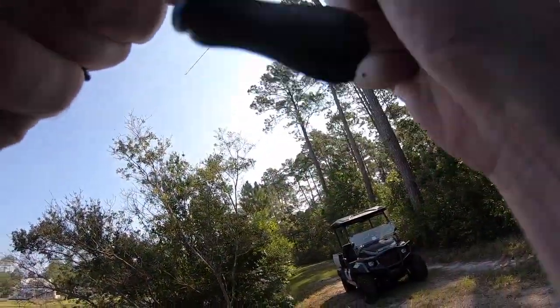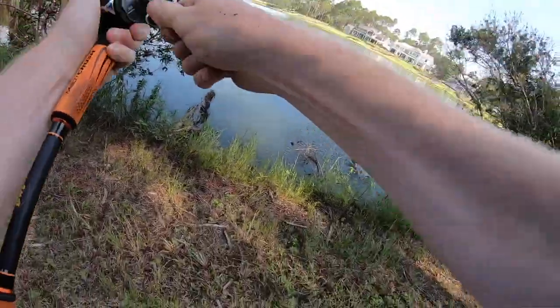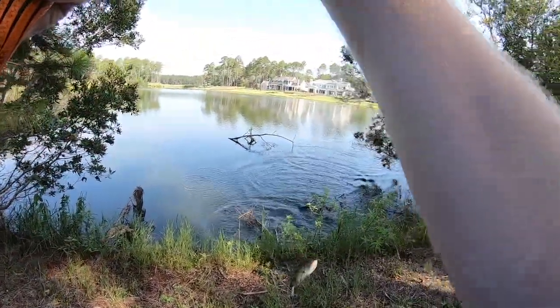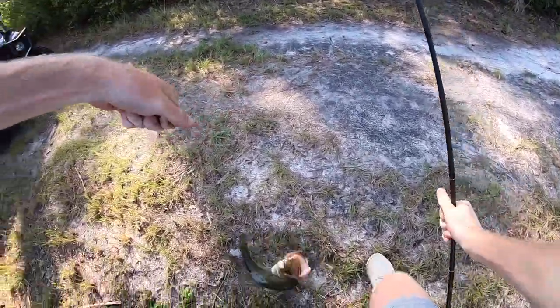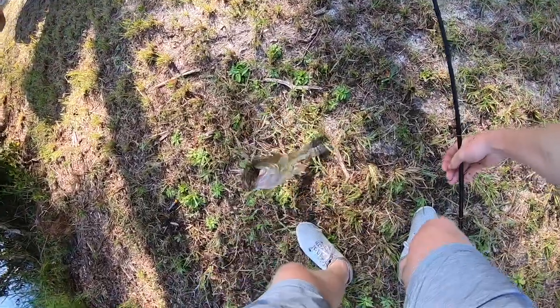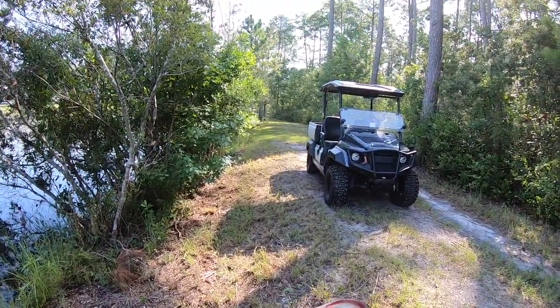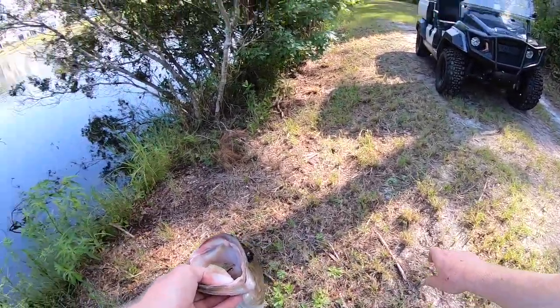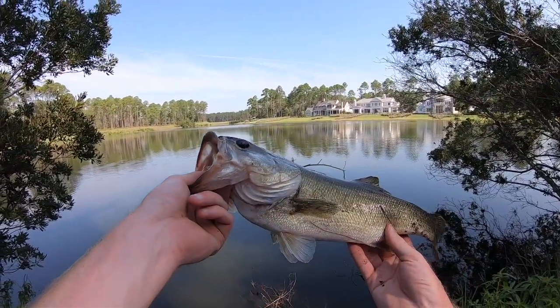There we go. Get up out of there. Yes. Oh, that is a much better fish. Yes, sir. Oh my gosh, man. I love getting munched in the trees. Had to keep that rod high right there so he wouldn't dive back down on me, because I don't have my boat to go get him if he gets tangled up. But hey, that's a decent little fish right there.